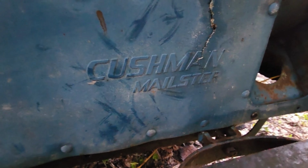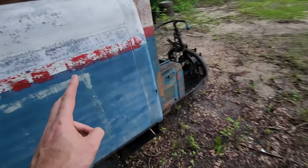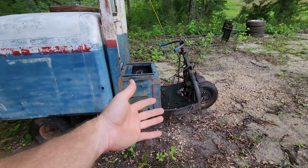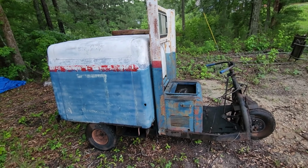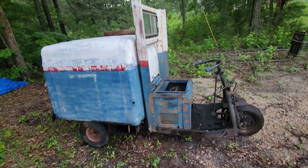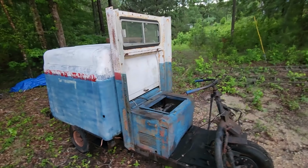Cushman Mailster. So the rest of them were not necessarily Mailsters. And it looks like Studebaker and Cushman both made these vehicles. This one's obviously a Cushman, but Studebaker did make these as well. A few slight differences. One of them actually had a steel body, but most of them had the fiberglass. So that's probably going to be it for the day. Sun's going down, but just wanted to show this off.